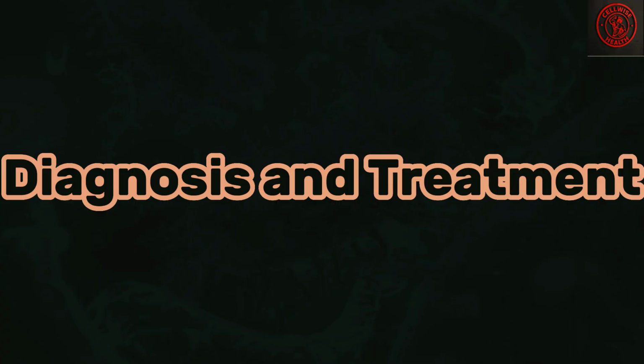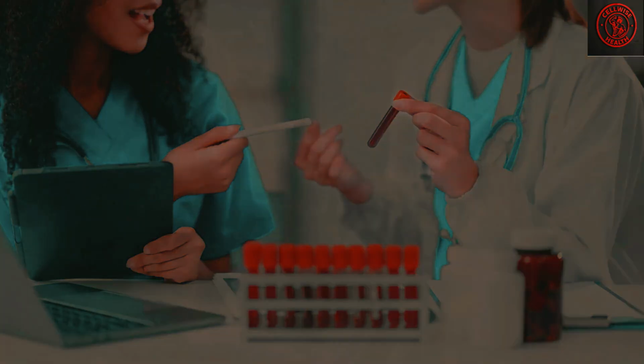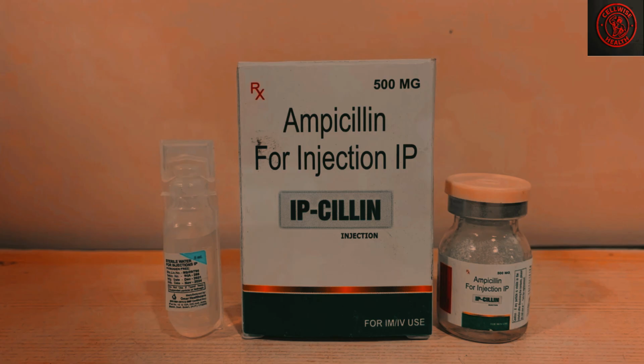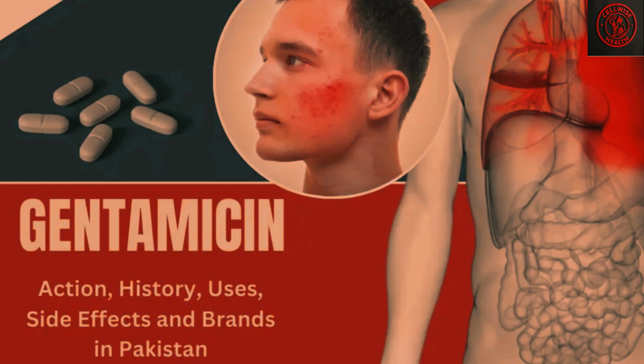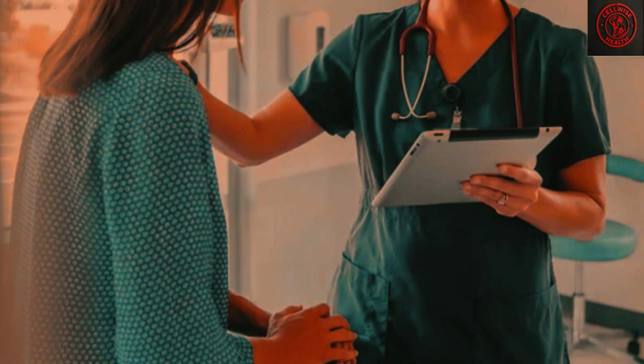Diagnosis and treatment. Doctors usually confirm Listeria with blood tests or lab cultures. If it's a severe case, treatment involves antibiotics, most commonly intravenous ampicillin, sometimes combined with other medicines like gentamicin. Pregnant women and newborns need urgent medical attention if infected. Remember, only a doctor can decide the right treatment, so if you suspect exposure, seek help immediately.